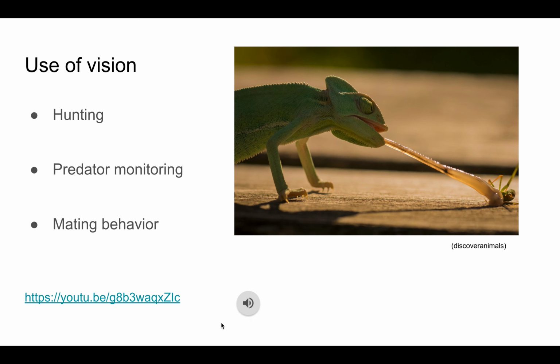Chameleons use their vision in different ways. One of the ways they use their vision is for hunting. Another way is for predator monitoring, which means since their eyes can rotate 360 degrees, they're always going to be on the lookout for any predators that might be lurking in the area.